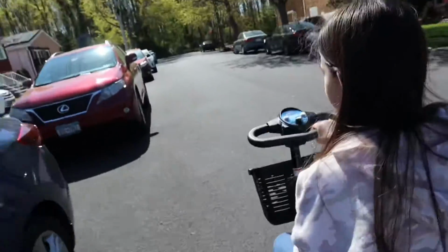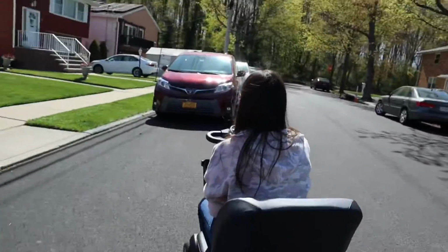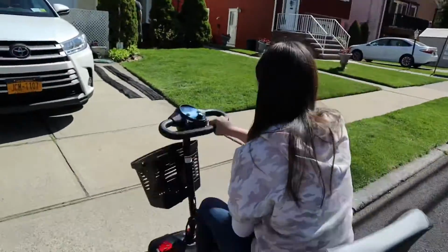It's really fast. I've never driven one of these before, and this is like the funnest thing I've ever used. It's an electric scooter. Oh my god.